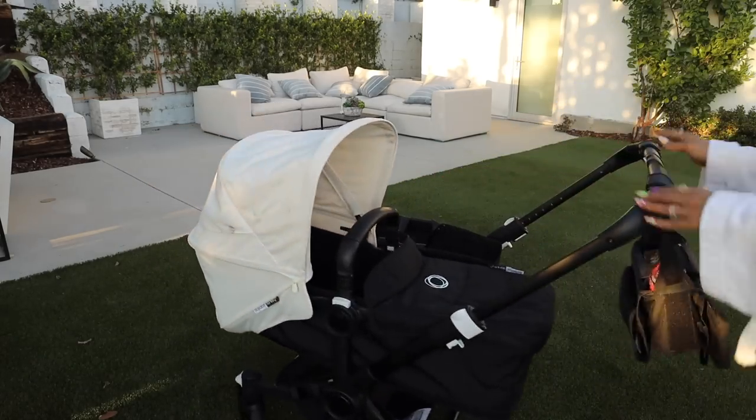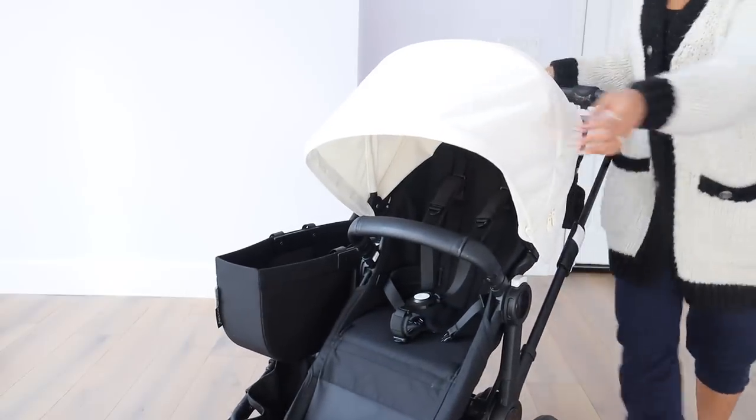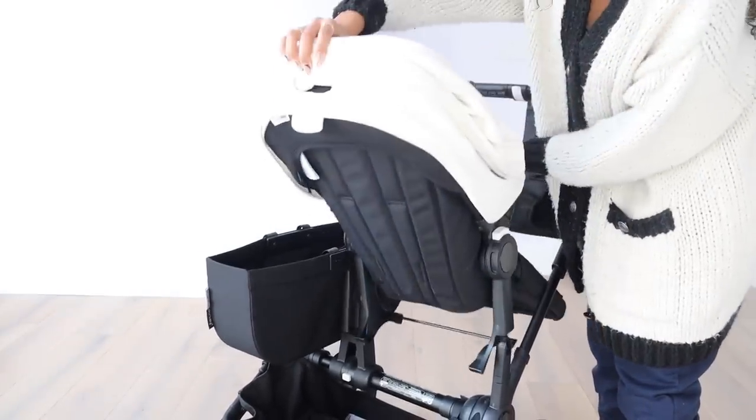The bassinet is also good for when you're at the park. You can just literally put it in the grass. It just makes everything interchangeable. They basically repurpose all of their parts to make different parts. So the bassinet ring actually converts into a toddler seat. If you have extra kids that you borrow in for the day, or if you have kids of your own, you can just extend it out.